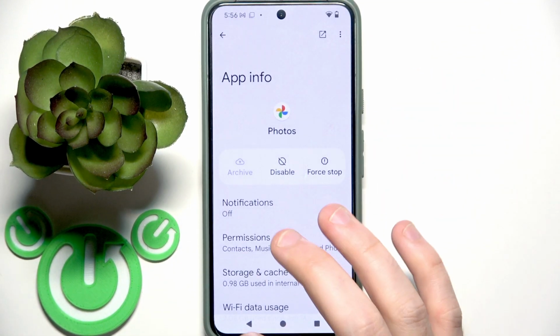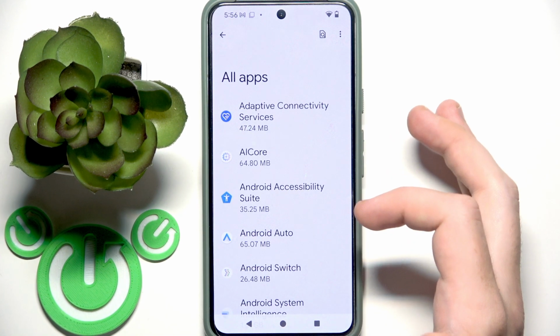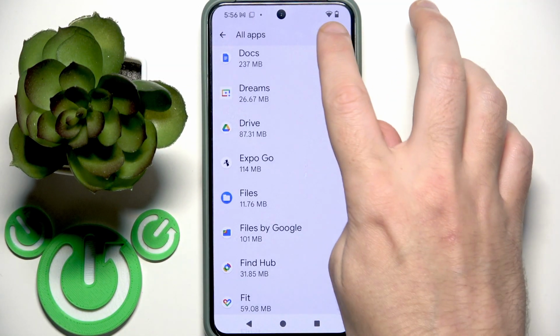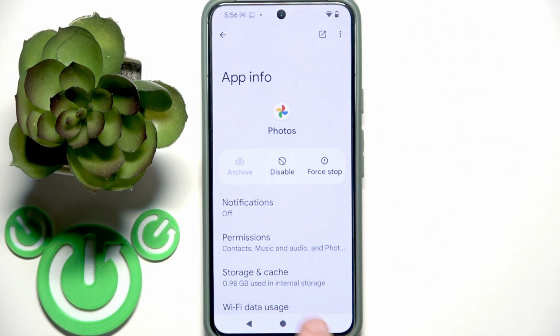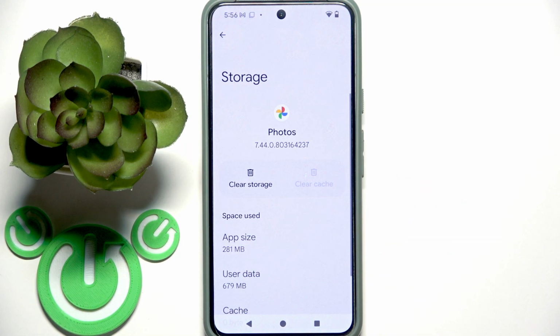So click on it if you see this application, or click see all. Or scroll down, and you need to find Google Photos, or you can use the search and write Photos here. So go to the storage and cache and click clear cache.